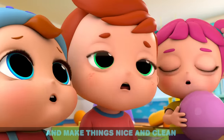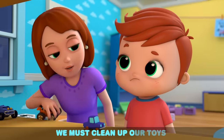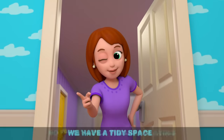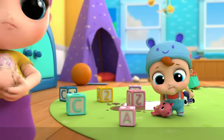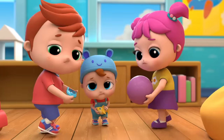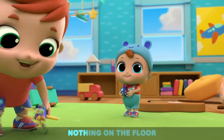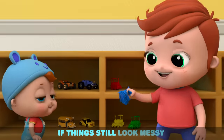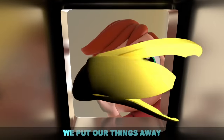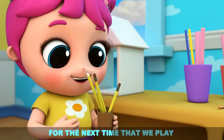Fun with play and make things nice and clean before we walk away. We must clean up our toys and put things in their place, so when we're finished playing, we have a tidy space. We put away things neatly, nothing on the floor. If things still look messy, we clean up even more. We put things back in place, we put our things away. We have a nice clean space for the next time that we play.